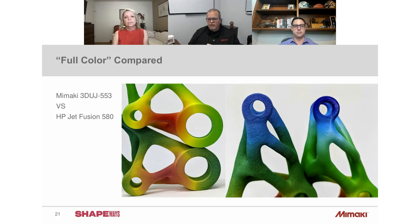So I think these are two really good real-world examples of where the color gamut on the Mimaki machine is so valuable. And again, as we talked about earlier, the Mimaki machine is really designed for people where color is the primary concern. In this case, if you needed that particular little fixture to then withstand a bunch of force, but color wasn't that critical, maybe the Mimaki machine isn't the one for you. But if you say, look, this color is representing where stress points are within this particular model, on the right-hand side, if that indigo is showing a particular level of stress, you can see that in the Mimaki model, but you cannot see it at all in the HP model.